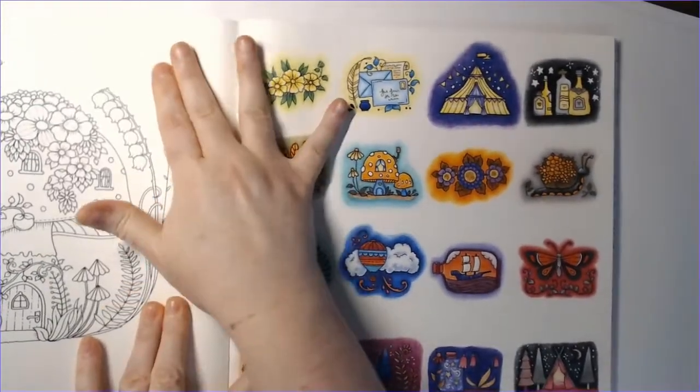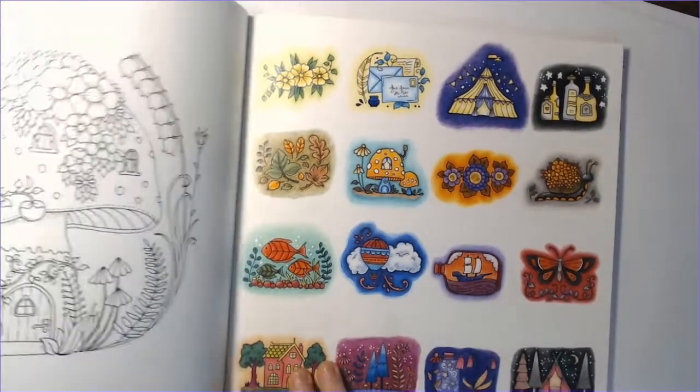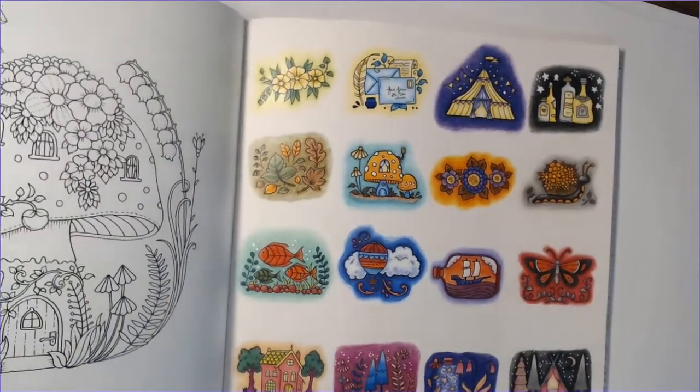As I seem to be getting a lot of lately. Whew. You see that colored pencil shine. Hang on a second. There we go. That's a little better. All right. So I had an idea for this one.